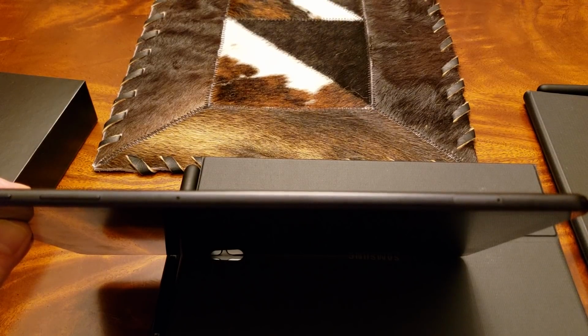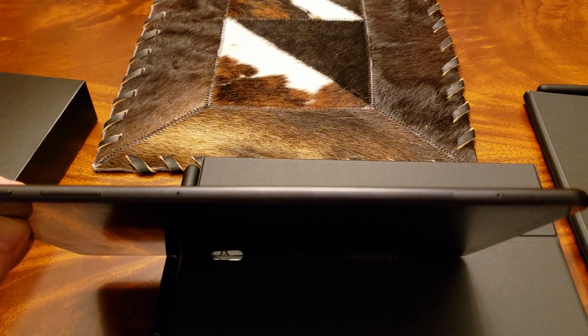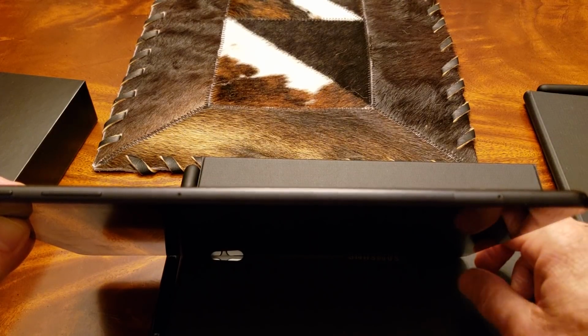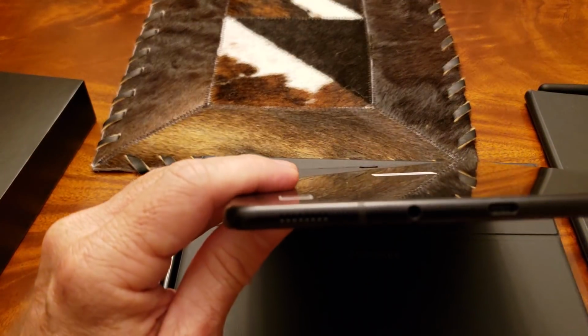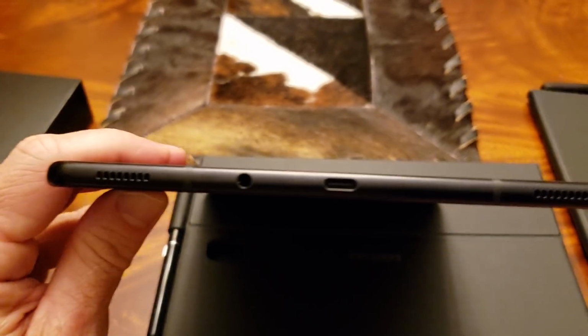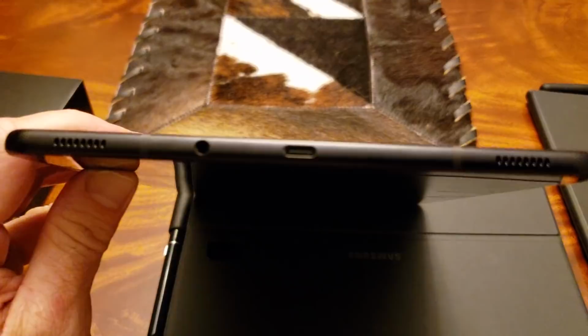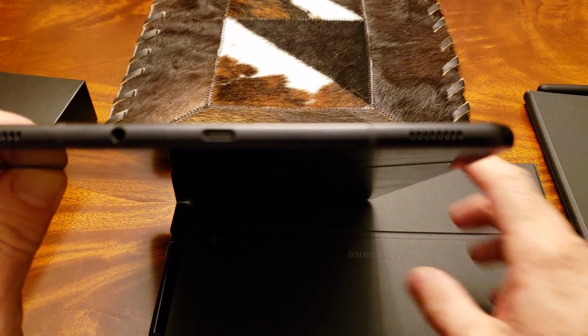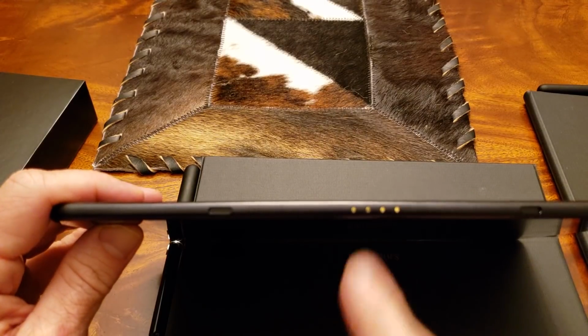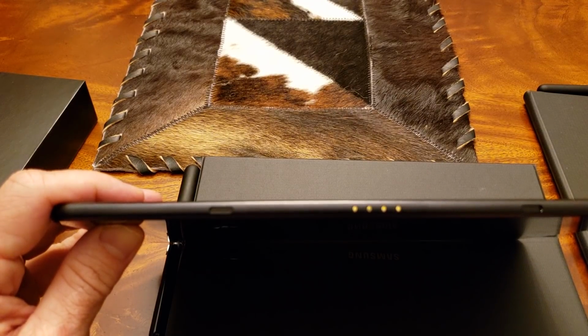So for all the Apple fan folks, you're just going to have to pay the money up front to get a unit that has a lot of memory. With this one, I just slapped in a 256 gigabyte card, and I was ready to rock and roll. You'll see another speaker grill right there, a 3.5 millimeter jack, USB-C charging port, and another speaker grill. And then this right here is going to be your magnetic piece for your keyboard.